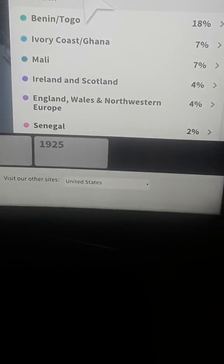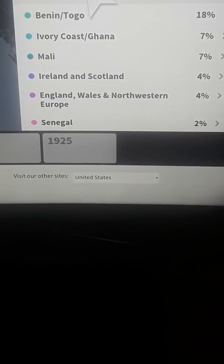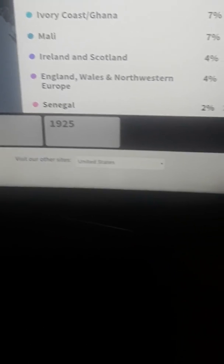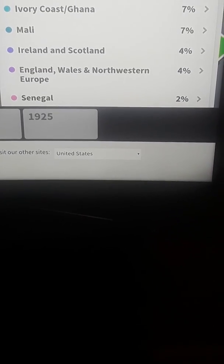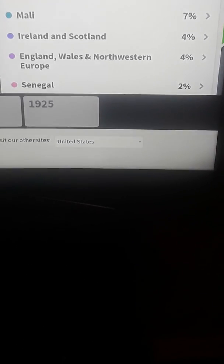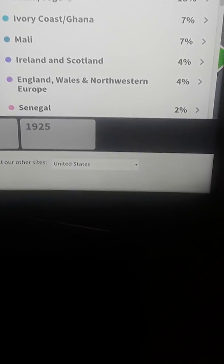All right, so the next result I have is Ireland and Scotland. In my previous results, it was actually a little bit higher, like 6 or 7%. Right now it's at 4%. I do have known Irish ancestry going back to my fourth great-grandfather. And then after that, the next result is England and Wales, northwestern Europe. This is actually a new category for me. I didn't have this on my previous results, but I do have known English ancestry, but it didn't show in my previous results, and it shows now. Like I said before, I have some ancestors from Devonshire, England.